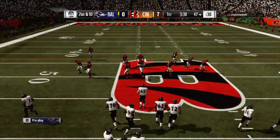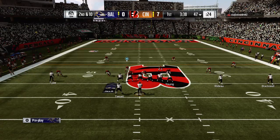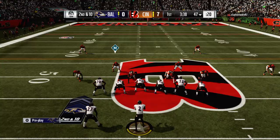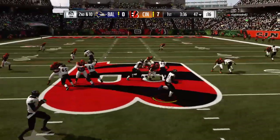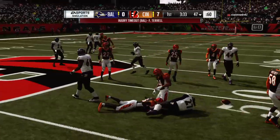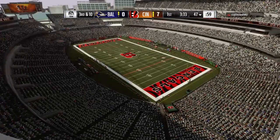An incomplete pass on first down. That leads to a 2nd and 10. All right, now, lucky 56. Lucky 56. They'll run it now out of the gun. And he's going to be met at the line of scrimmage and taken down. Now it appears we've got an injured Raven down there on the field. We'll check on his status when we get back.